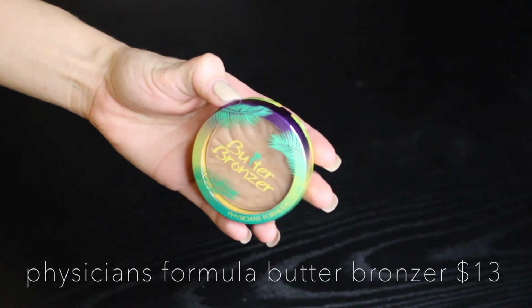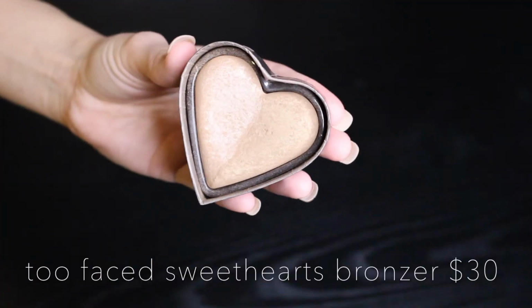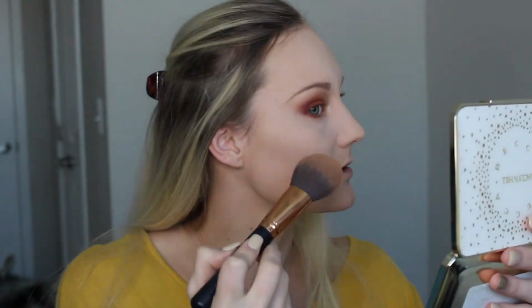So moving on to the face, I'm going to be using the Butter Bronzer as the bronzer for the Drugstore side, and then the Too Faced Sweethearts Bronzer in Sweet Tea for the Highend side. These are two of my favorite bronzers ever, and they look pretty similar. I feel like when you mix both of these colors, you get something similar to this, and I love both of them. So I'm just going to be using a big fluffy bronzer brush, and first I'm going to go in with the Butter Bronzer, and I'm just going to bronze up the face. So now I'm going in with the Too Faced bronzer. I'm going to tap off the excess.